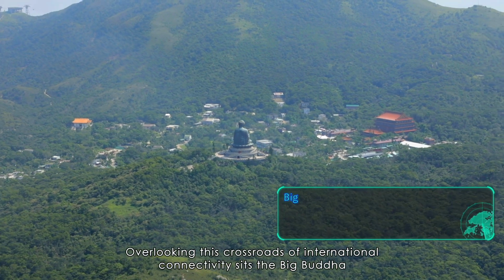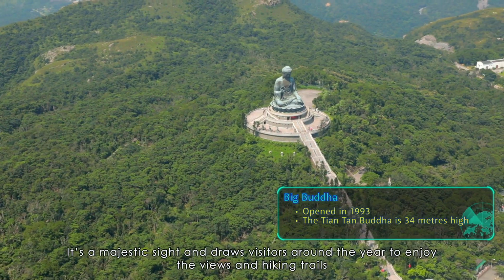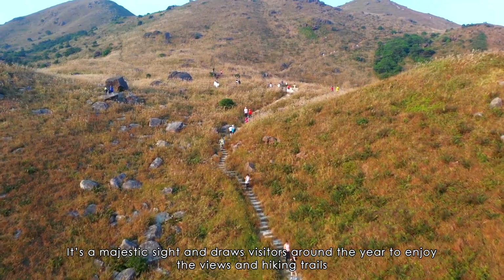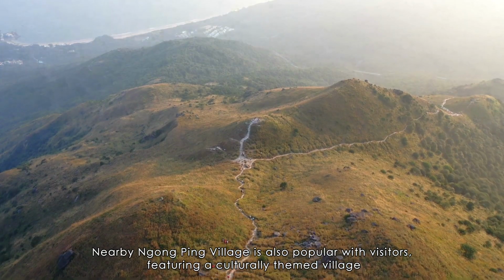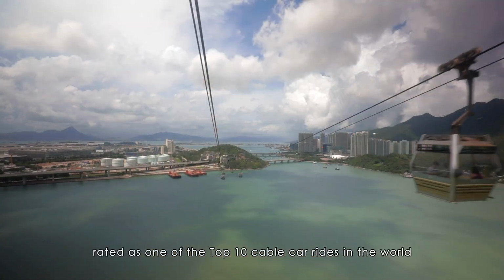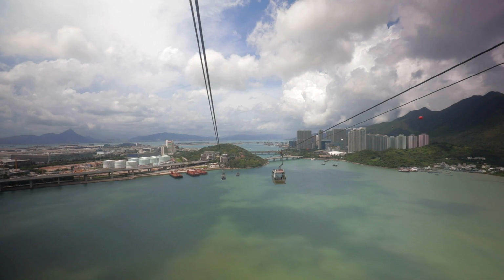Overlooking this crossroads of international connectivity sits the Big Buddha. It's a majestic site that draws visitors around the year to enjoy the views and the hiking trails. Nearby, Ngong Ping Village is also popular with visitors, featuring a culturally themed village. And the best way to get there is on the Ngong Ping 360 cable car, rated as one of the top 10 cable car rides in the world.